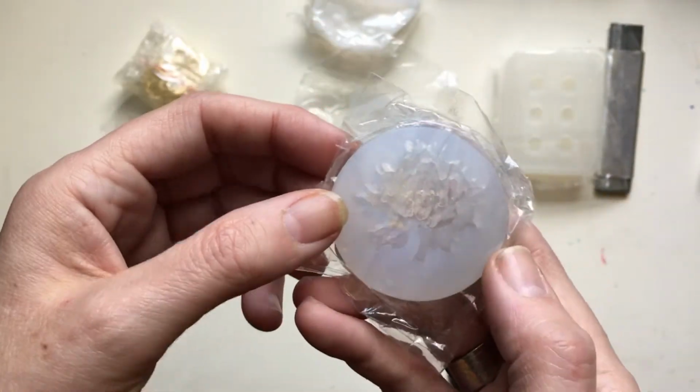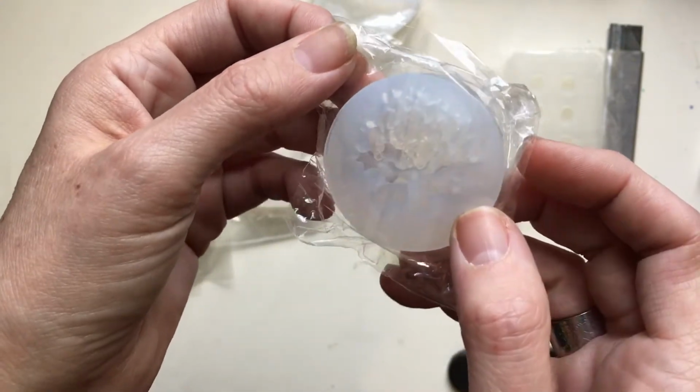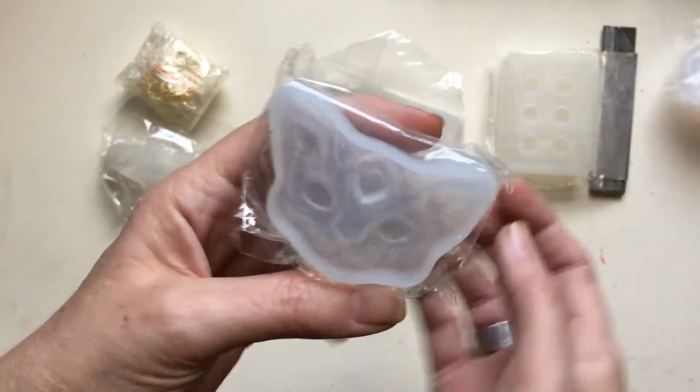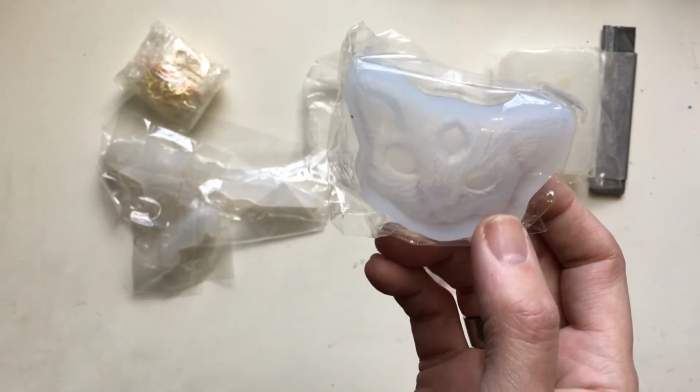I think it's a flower of some sort. It's not a rose. The word is going through my head, but I don't know what it is. Another. Oh no, it doesn't have horns. It has a third eye. I might keep this one.